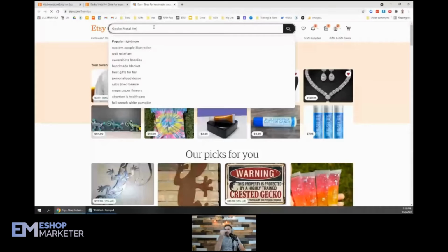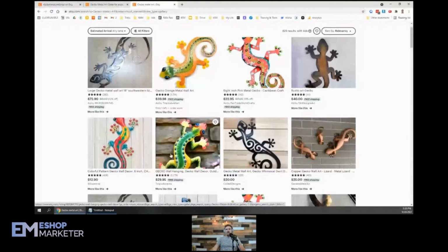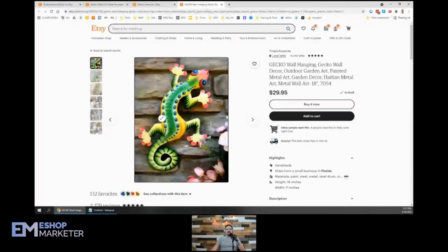Let's look up gecko metal wall art. So these people are doing their photos real up close so that you can see the colors, which I think is a good idea too. This one looks like the winner. 2,000 reviews. And it's real up close so I can see the colors of the gecko real nice and bright. And it looks like they put him on a brick wall. So I think the area that makes the most sense is a brick wall.